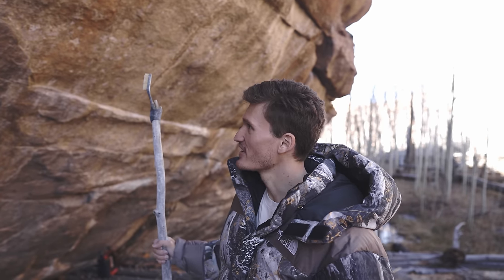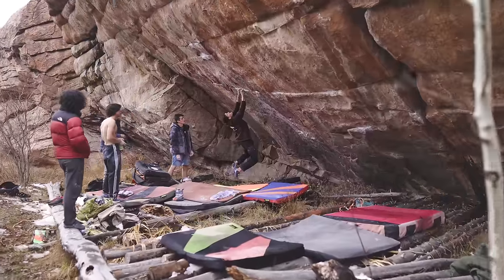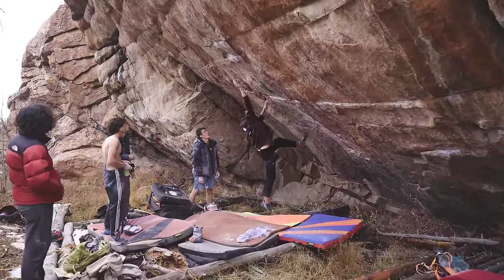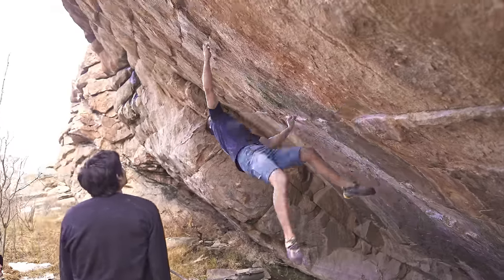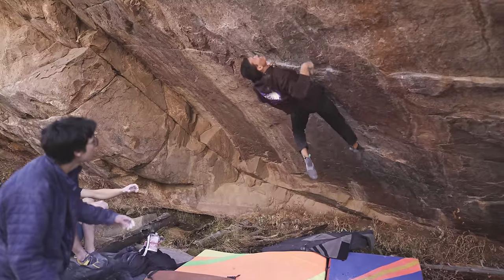Tons and tons of different betas. If you're not Daniel Woods, then you have like three options pretty much. The campus beta, you start close matched on the rail, you just campus. And then Jimmy's beta, which is the high right heel. Austin's beta, which is like two hands on the rail, and then just jumping off of a low foot.